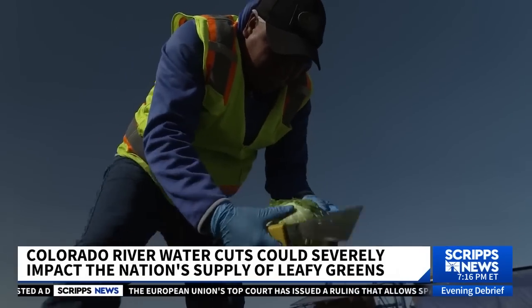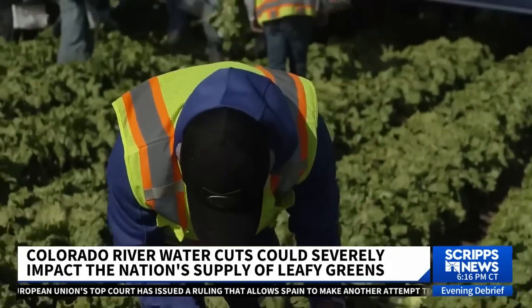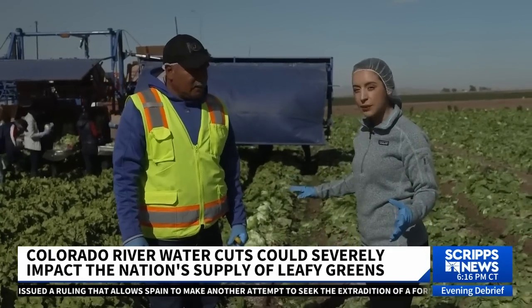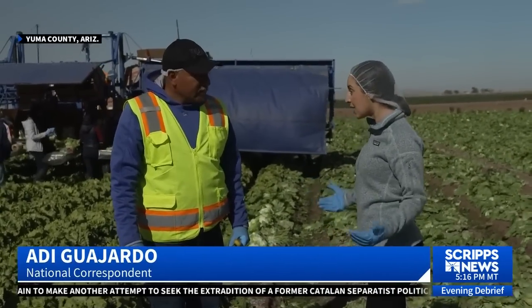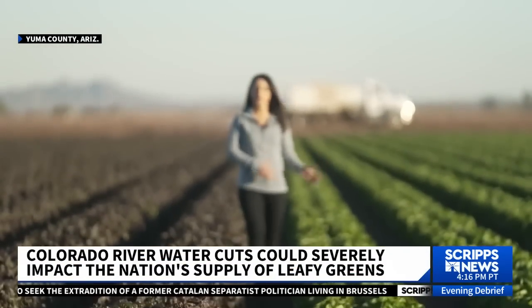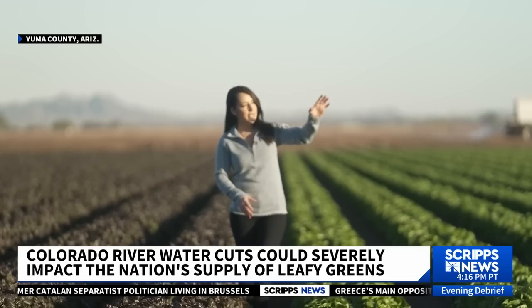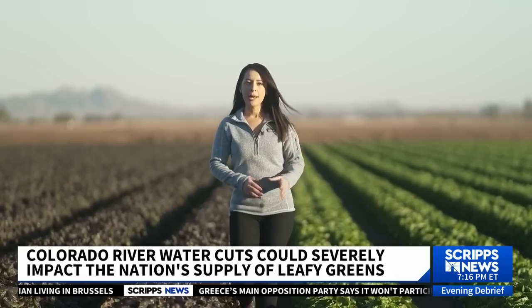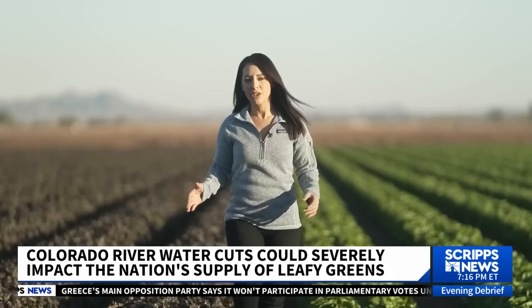Eloy Montoya is a field manager. He spent the last 35 years of his life working these fields. He says about 70% of the workforce out here comes from Mexico to help harvest these farmlands. Roughly 90% of all winter leafy greens in the U.S. are grown here in Yuma Valley. Its fertile land and nearly year-round sunshine cultivated this billion-dollar industry. But some farmers say as they look towards the future, the writing is on the wall.